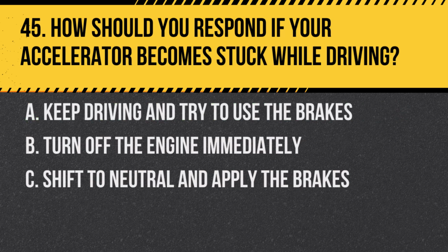Question 45. How should you respond if your accelerator becomes stuck while driving? A. Keep driving and try to use the brakes. B. Turn off the engine immediately. C. Shift to neutral and apply the brakes.